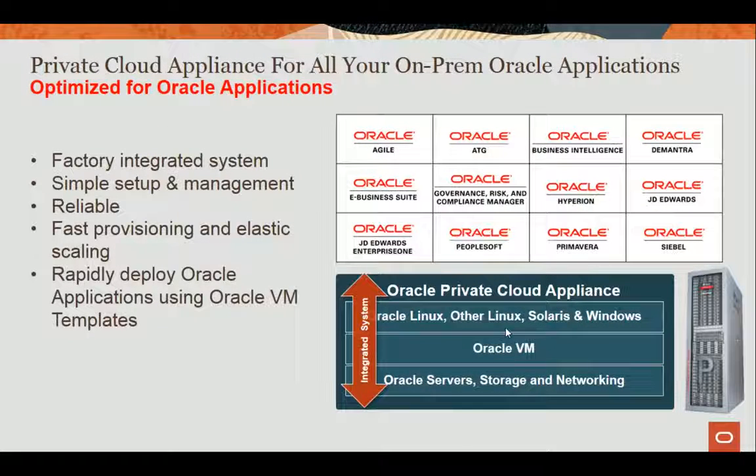So from the Oracle perspective, a PCA can hold many applications and many OSes as well. You have most of the portfolio: PeopleSoft, JD Edwards, Business Intelligence, Primavera, and so on. As for third-party applications, for sure you can run any non-Oracle software, because you have multiple OSes that can hold it, and it will be fully integrated and fully supported.